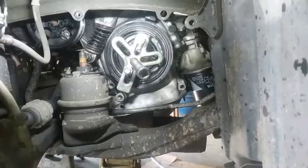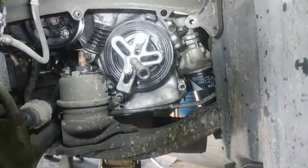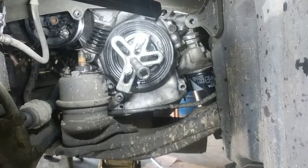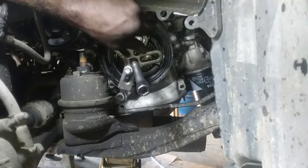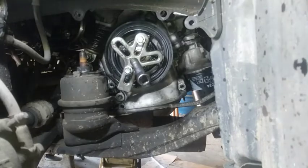I've got a jack under there with the block to jack up the engine, and I got it lowered now to be able to remove the crank pulley. It's not a 3-jaw puller, so I can't remember the technical name for this tool. I apologize about that.